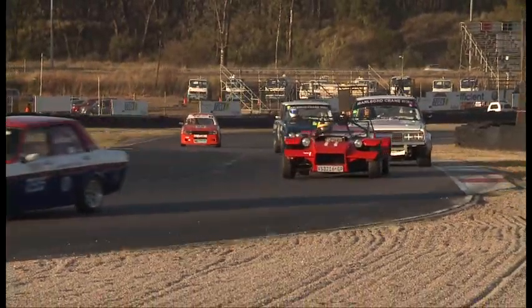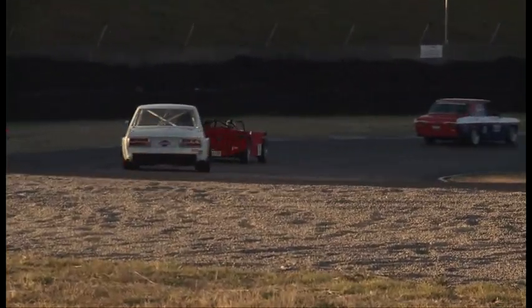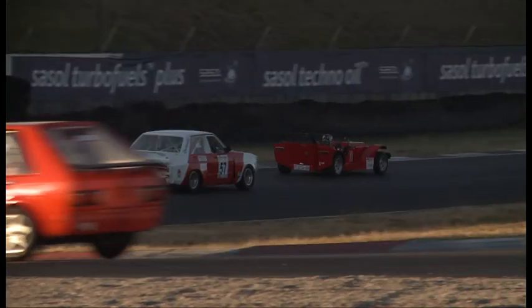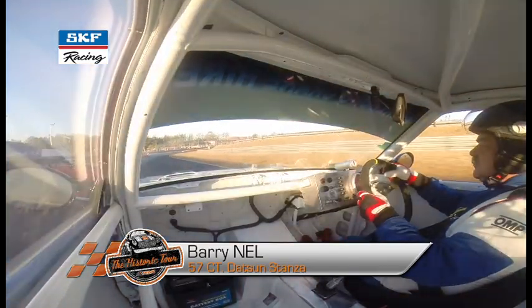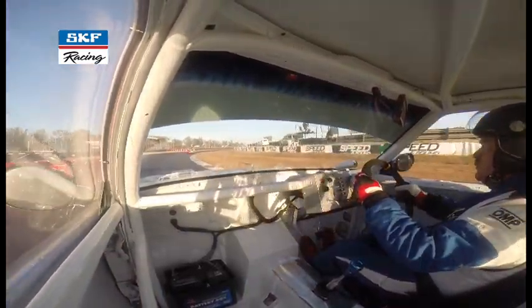Into Renick's gone, and Kubus Brits in his Datsun Triple S leads Ben van der Vestesen in the Marauder with the Datsun Stanza of Barry Nell hot on his heels. Heading through speed and sound sweep, now pushing hard, looking for a way past van der Vestesen, but he isn't able to find one just yet.